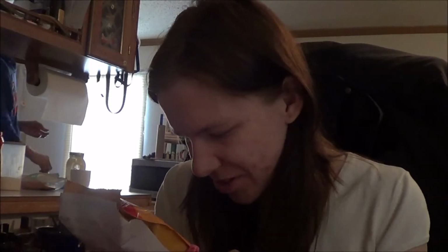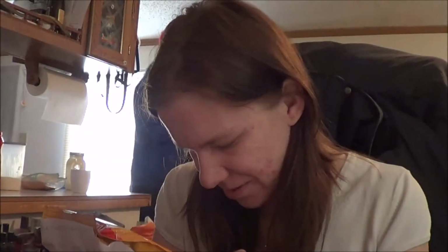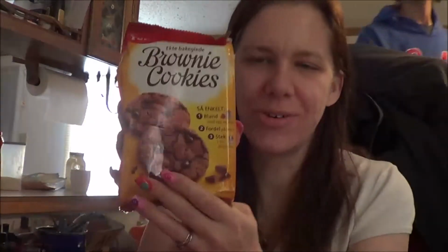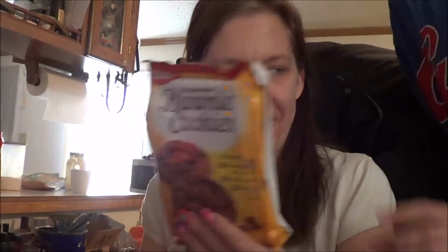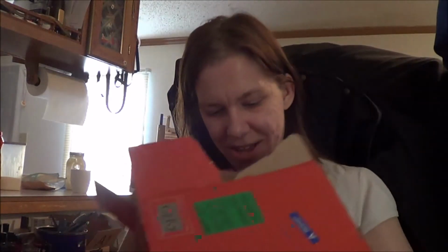She gave me brownie cookies. I like that. It has instructions on it too. That is pretty cool. Brownie cookies, really, they have chocolate chips in them. Cool, I'll try these out. I will do that for you. Oh, see? Directions too.